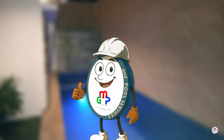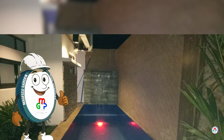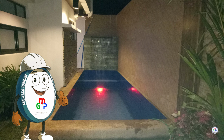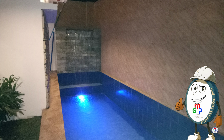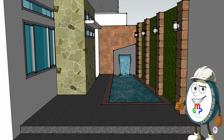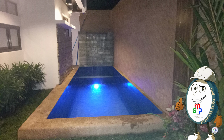Today, I've got something super exciting to show you. We're in Quezon City. And behind me is a previous swimming pool project that's gonna make you wanna dive in ASAP. This pool isn't your typical backyard setup. It's designed to be a tropical escape right at home. We're talking sleek lines, custom features, and a vibe that just screams relaxation.